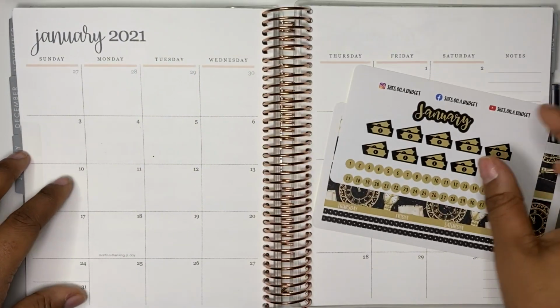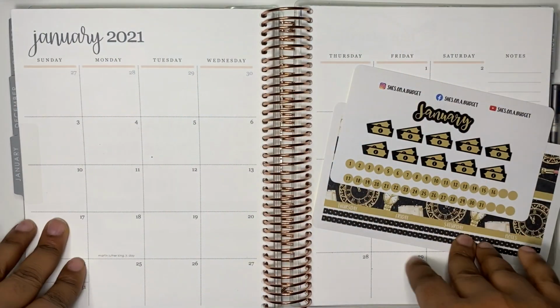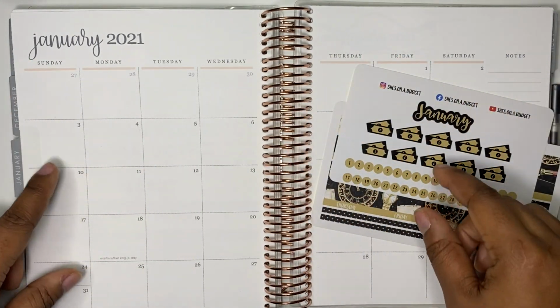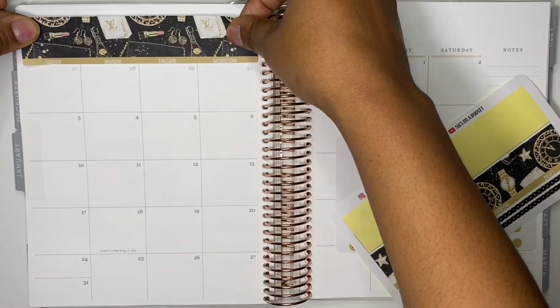So the first thing that I do is set up my monthly overview section. On this page, I lay down all of my bill due stickers, so all the stickers that tell me when a bill or direct debit is due to be paid. And I also use this page to fill in all of the expenses that I make from my budget.